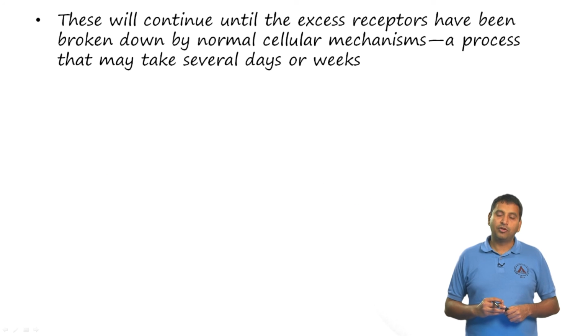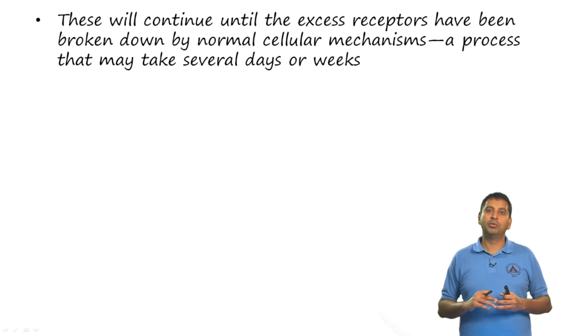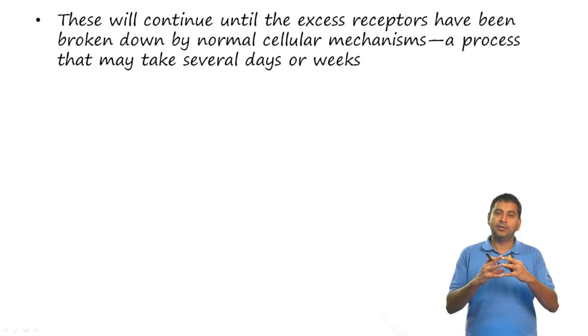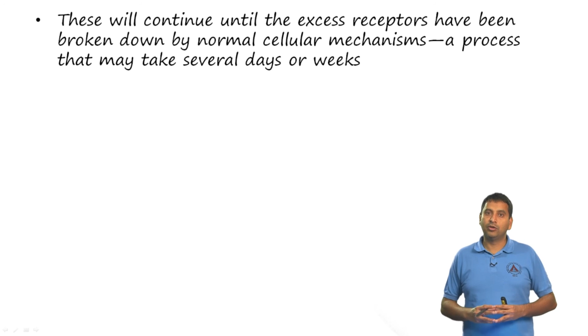This will happen for some time until those excess receptors have been broken down by normal cellular mechanisms, and then it restores normalcy. But this process may take several days or weeks, and so the withdrawal symptoms, which are extremely uncomfortable and sometimes very difficult to overcome, may take several days or even weeks.